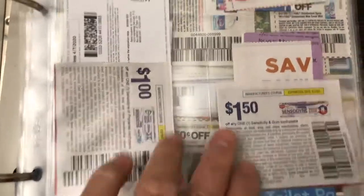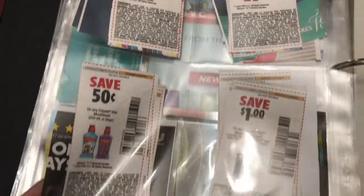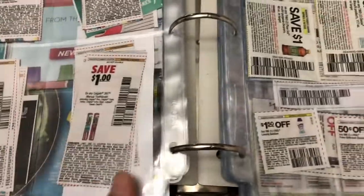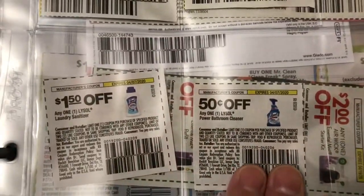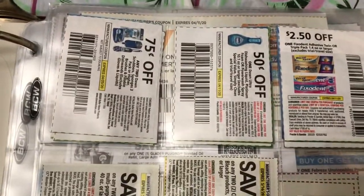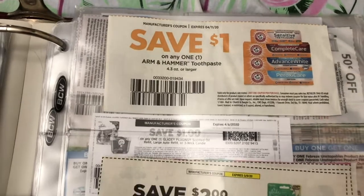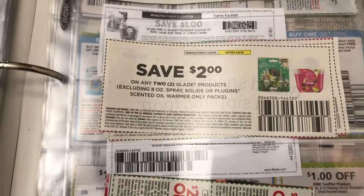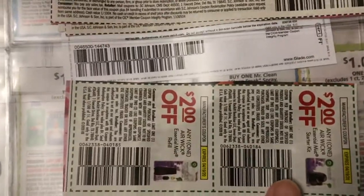This one is for Sensodyne, for Colgate. I have for kids also. Oops, it's okay. And this is for Lysol product for cleaning in the bathroom. I have Arm & Hammer toothpaste coupon also, and also for Glade and Airwick.